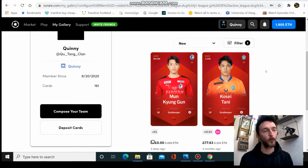Now guys, before we get stuck into this, I did this at the end of the MLS one, I'm going to do it at the beginning of the J-League one, okay? I've only got two J-League goalkeepers, okay? Tanny and Mungun here. Mungun was a wee tip I got from Roscoe at top of the index.